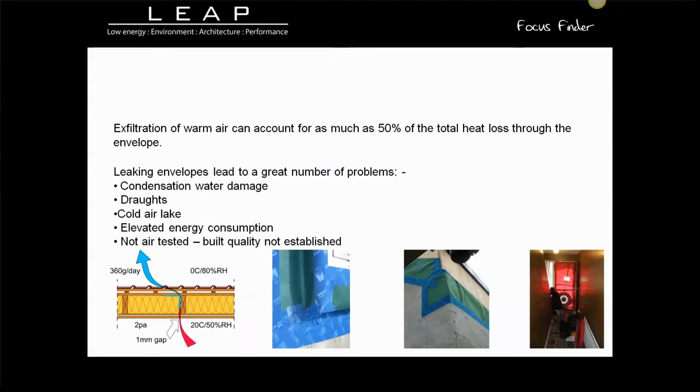Air tightness. I've mentioned how that's key. Not only does it help to reduce cold drafts and cold air leaks around your feet, but it also reduces the amount of moisture and condensation damage that can occur to a property. So therefore, if you've got a two-storey home and you've got a 1mm wide gap that is 1 metre long, then in a two-storey property, you end up with 2 pascals, which is a measure of pressure.